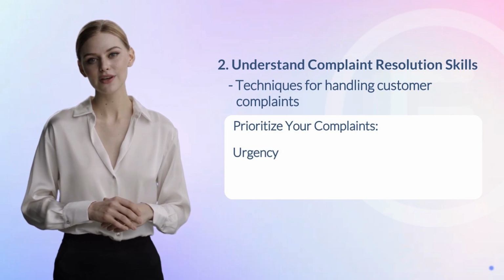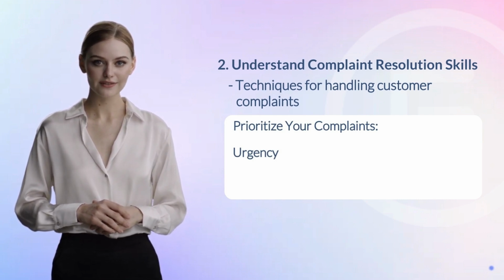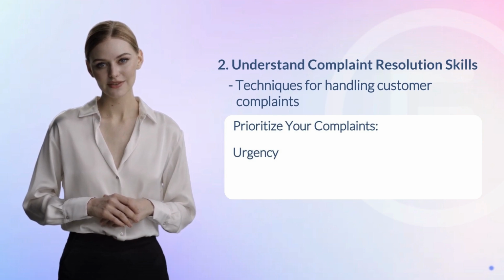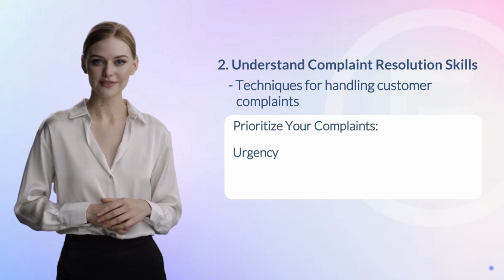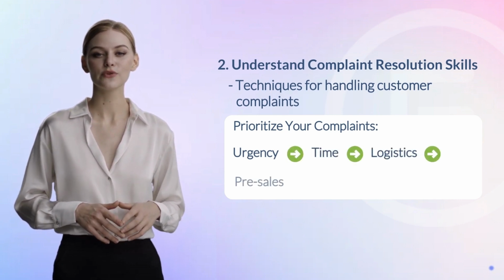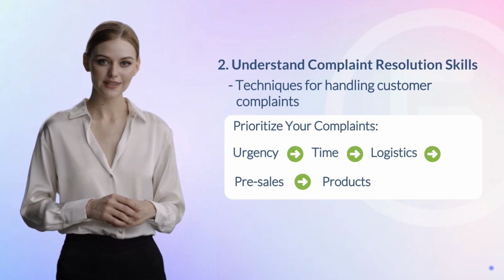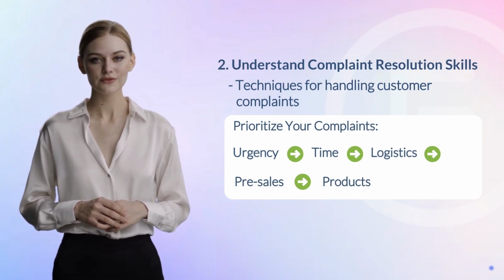It's not that the other customers are unimportant, but rather that your time and resources should be allocated to the most critical issues. Therefore, review all the complaints you've received and prioritize them accordingly. After the urgency, you can follow the order as time, logistics, pre-sales, and products, as Amazon requires you to answer customer inquiries within a limited time, and logistics and pre-sales are important for boosting your sales.